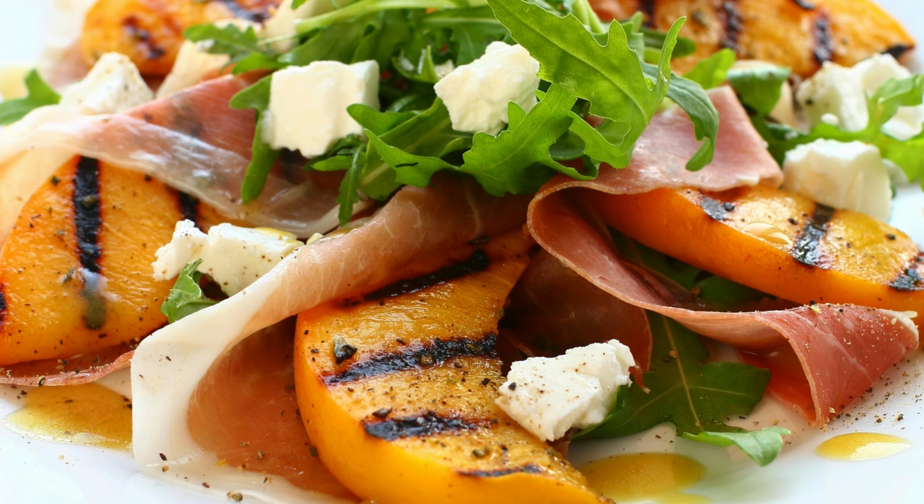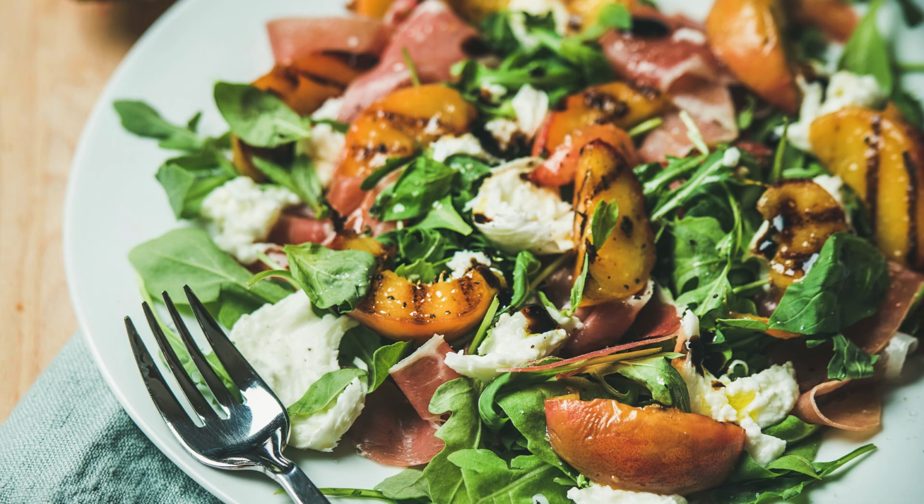Grilled peach and arugula salad, a perfect summer delight. Imagine biting into a salad that perfectly balances the sweetness of grilled peaches, the peppery bite of fresh arugula, and the creamy richness of goat cheese. This grilled peach and arugula salad is a refreshing dish that captures the essence of summer in every bite.